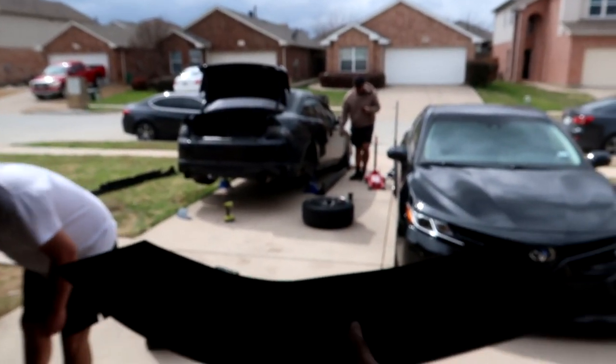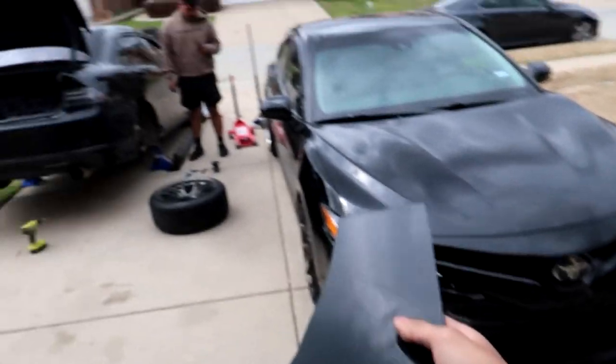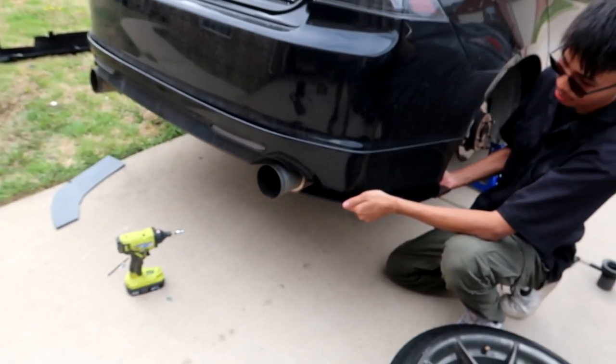So I'm about to install the side spats for the URR bumper. This is made for an A-spec fit, but we're just gonna try and fit it on the URR. It doesn't fit that bad. Let me actually show you guys. So you see, maybe right here it might melt, but it's gonna be fine.